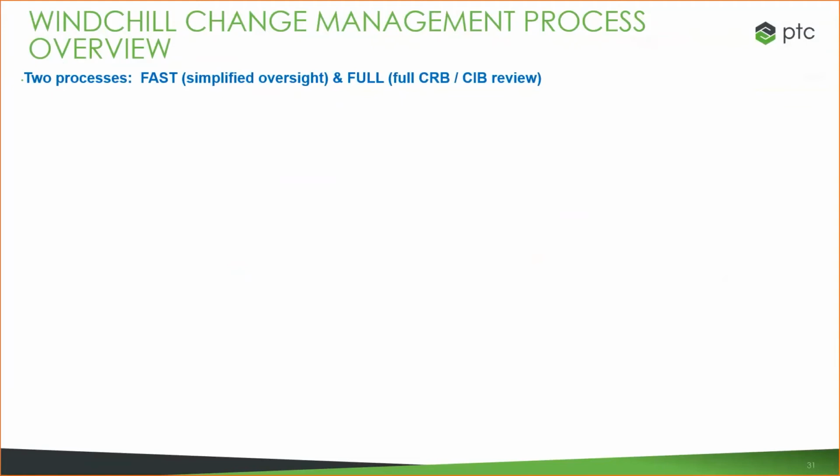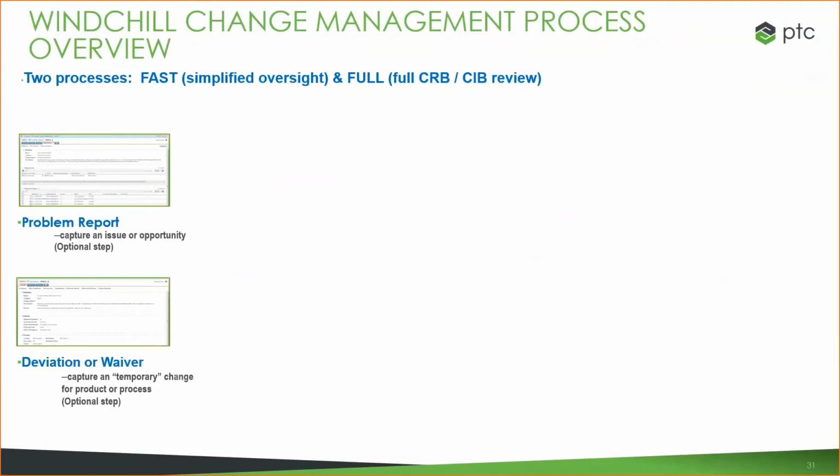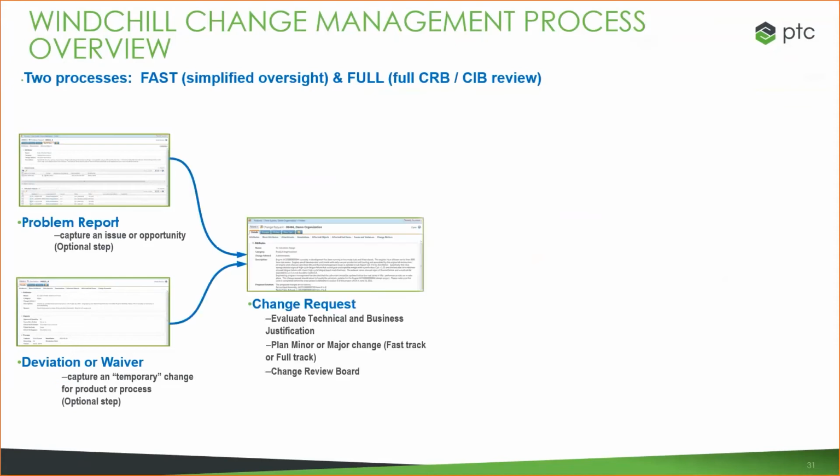Now, there are a number of objects that are also standard out of the box with Windchill. There's a problem report, which is an object that you can use to capture an issue with your product or even an opportunity to improve it. Then we also have a deviation or waiver, which is just a temporary change, and this is very similar to the problem report. As you go through and collect a number of issues, you may then begin to open up a change request. And you can have a one-to-one or one-to-many relationship between these.